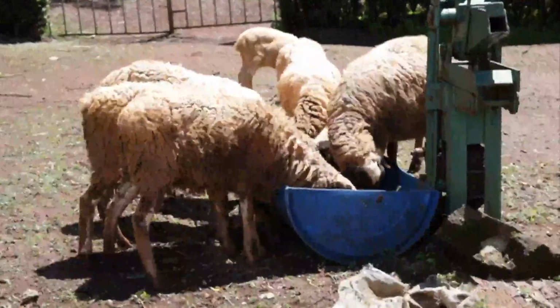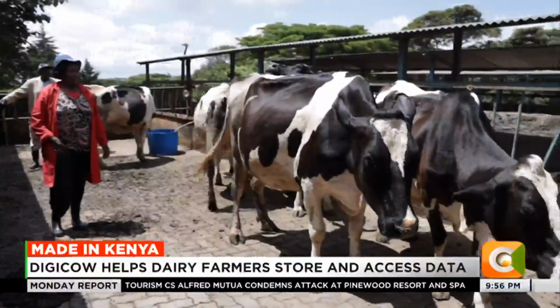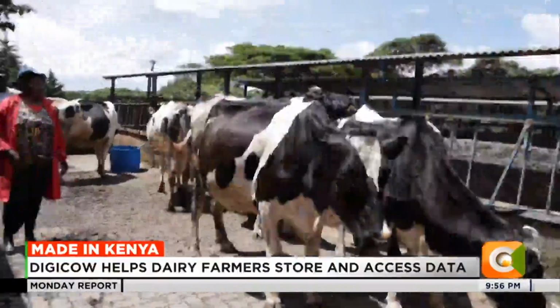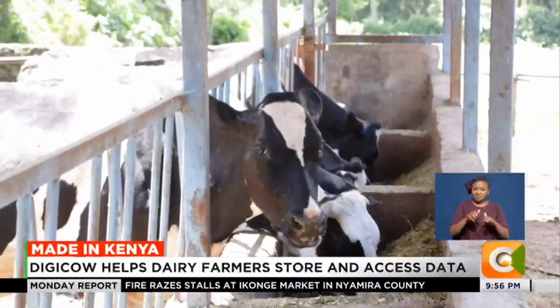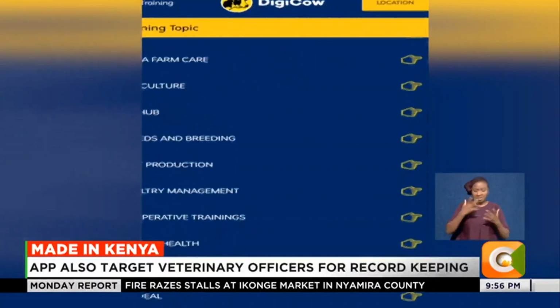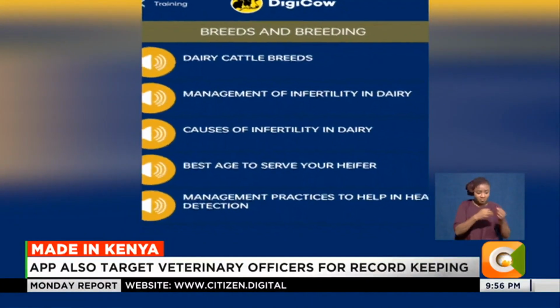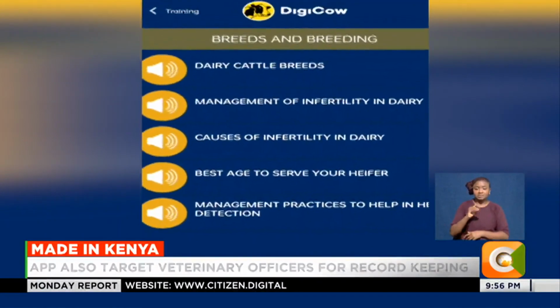A Kenyan innovator enthusiastic about dairy farming was disturbed by losses incurred by farmers due to lack of enough information and being stuck in the traditional methods of dairy farming. This inspired him to come up with a platform to collect and store data for the farmers. Digicow was started in 2016. We wanted to support small-scale farmers.